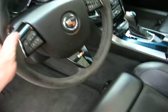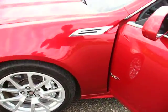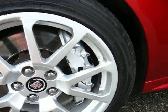And look at the VIN tag, just so you can see that we're talking about the same car here. I don't know how well that focuses. This does have the suede leather steering wheel here and the shifter in the center. We'll finish our walk around here in the car before we go inside.